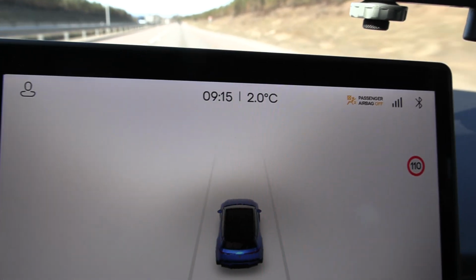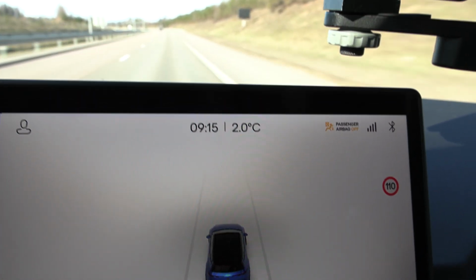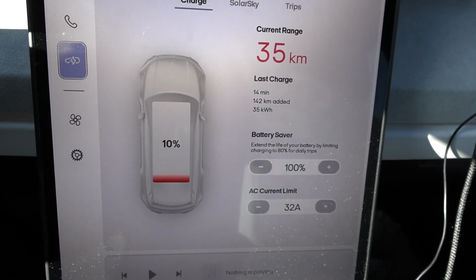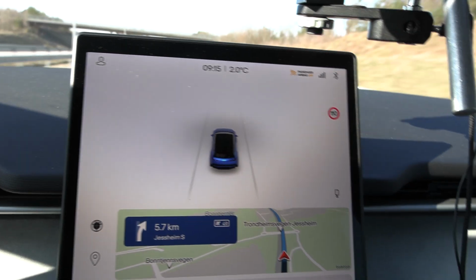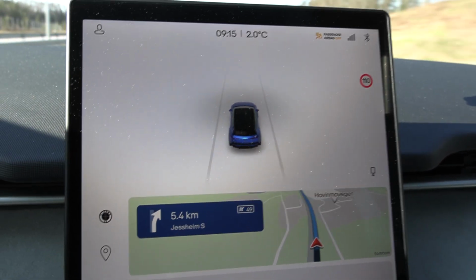1,000 at time 9:15. 10 hours and 15 minutes. That is some impressive stuff. Holy macaroni. And then we have 10% left. Okay, that will be enough for me to calculate the consumption. The slow clap for Fisker. Yeah, impressive. That is impressive, man.